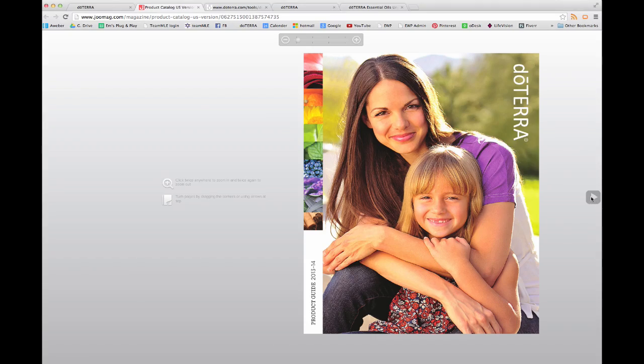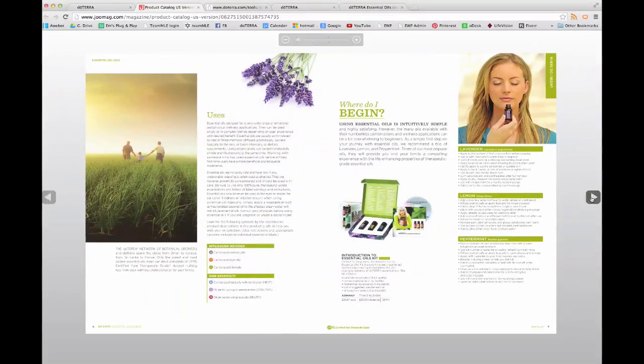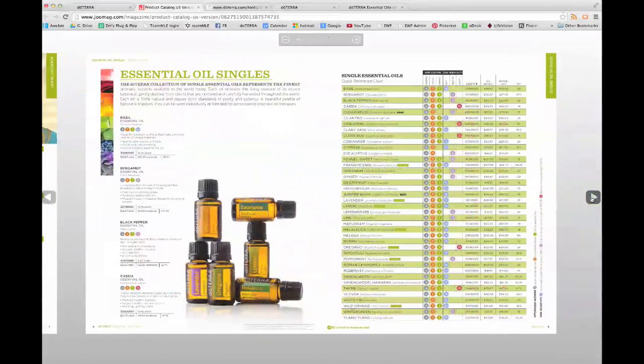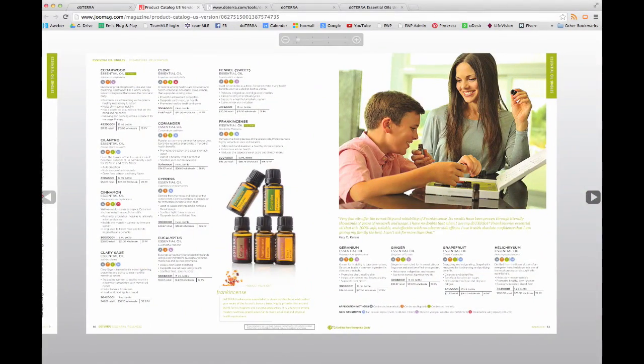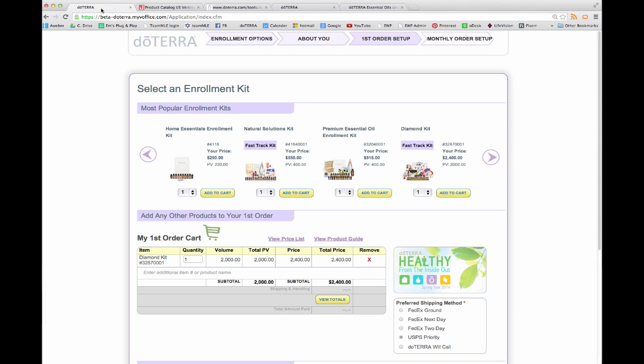So you can go ahead and click through this product guide and you will see the products that they have available, and there's little charts in here that tell you which ones you need to dilute, and there's also a little blurb on each oil where you can see the wholesale price and the points associated with it.